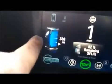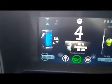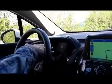You can see that, and it switched to blue, showing that the gasoline engine is now powering the electric battery for that extended range. So all right, while we're stopped here for some construction, I'll explain this secondary console here. So we've been looking a lot at this one here. It gives you your battery and gasoline information.